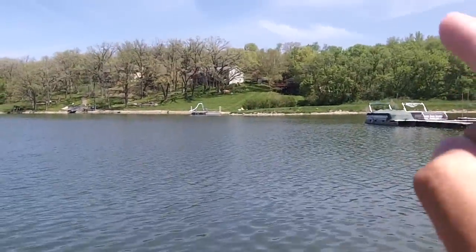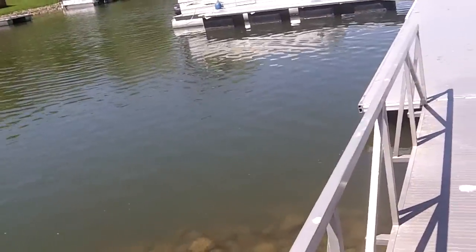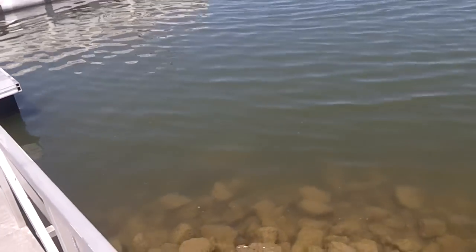Just gonna be fishing this main point here. This will be targeting a lot. I'll probably go over to that point on that side and see if any are staging around docks or anything like that. But so far, this point's been really hot, rocky bottom. Probably drops off 5 to 8 feet around that range.